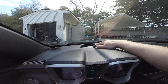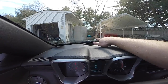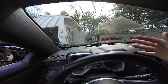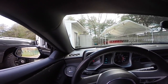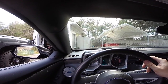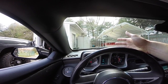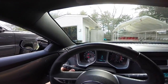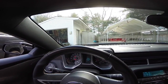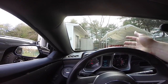the heads-up display is actually here, but then it projects it onto the windshield here. It's really easy to see at night. During the day, there's no glare. I can see it perfectly right now. Like I said, I don't know if the camera's going to be able to see it, but it is there. And you can actually go through your settings and change what it does on there. You can have it do your RPMs, your speed, everything like that.